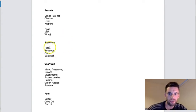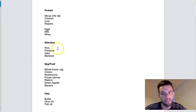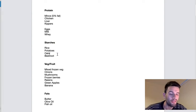Then after that, I like to choose a few different sources of carbohydrates, and for this I just have rice, potatoes, oats, pretty straightforward, but I also have beetroots in there. I just like to include a lot of things that both allow me to hit my carbohydrate need, but also could potentially add to the overall micronutrition of my diet. Like I could include stuff in there like maybe some butternut squash, maybe some sweet potatoes, different things that do have a good micronutrient profile.